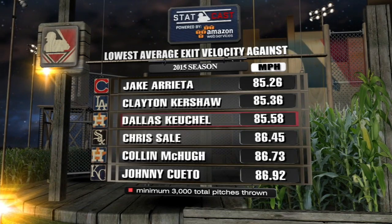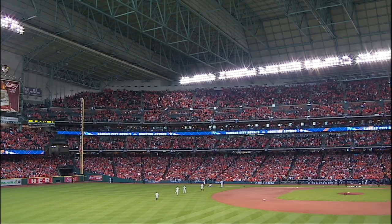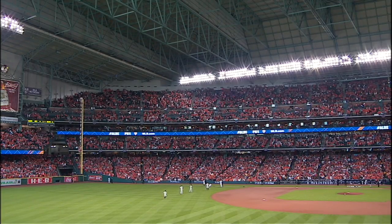There's so much great intrigue in this matchup. A guy that gets a lot of outs by working outside the strike zone against a Royals team that rarely fishes outside the strike zone.